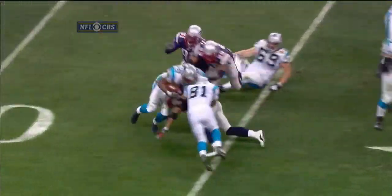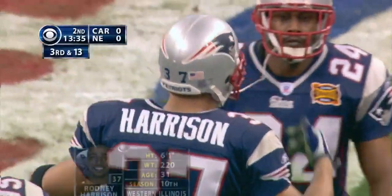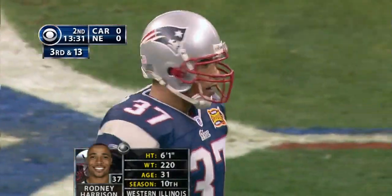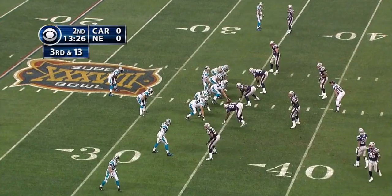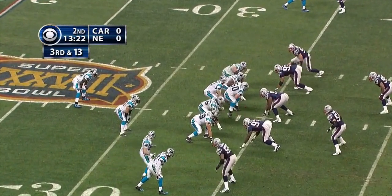Oh, man, he just throws. Ricky Prohl just throws him around, gets in on the tackle. Rodney Harrison, first year, came from the San Diego Chargers, and all the team, especially the defensive players, look up to the way he's played so far this year. Bruschi back on the field for the Patriots on defense. 3rd and 13.